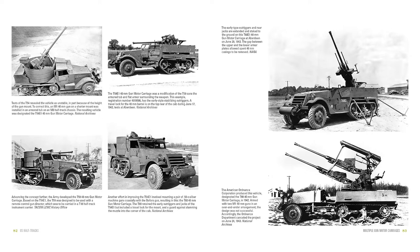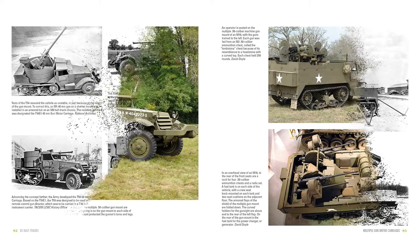Although phased out of service by the U.S. military in the late 1950s, the Israeli forces continued to use these remarkable vehicles through the 1980s.